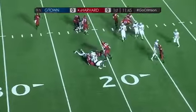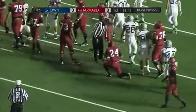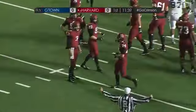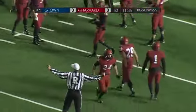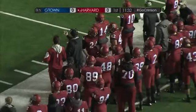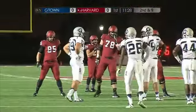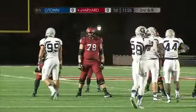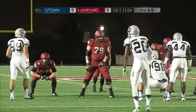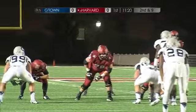And on the handoff, it's Noah Reimers, the reigning Ivy League Rookie of the Week. Gains a yard to the 21. Reimers from Leesburg, Virginia, had two touchdowns last week against Brown, 62 yards on the ground. Second and nine at the Georgetown 21. Opening drive of the game for Harvard, Georgetown went three and out to begin the game.